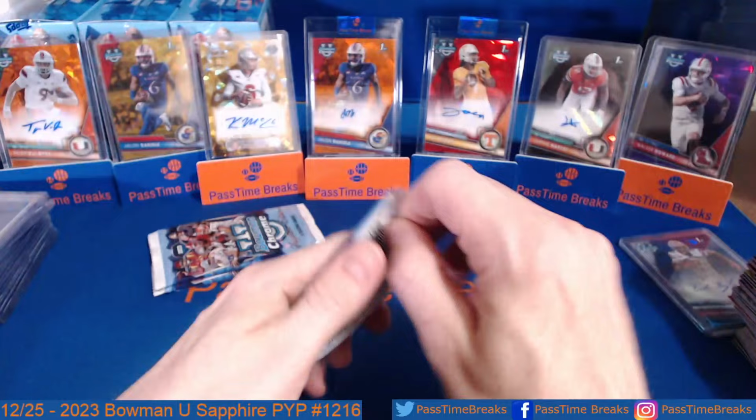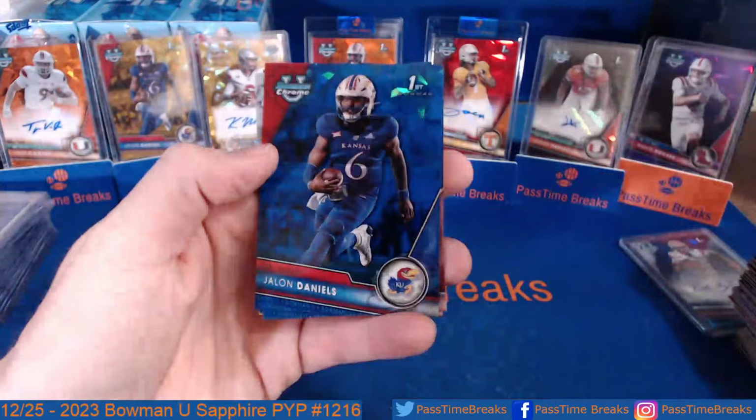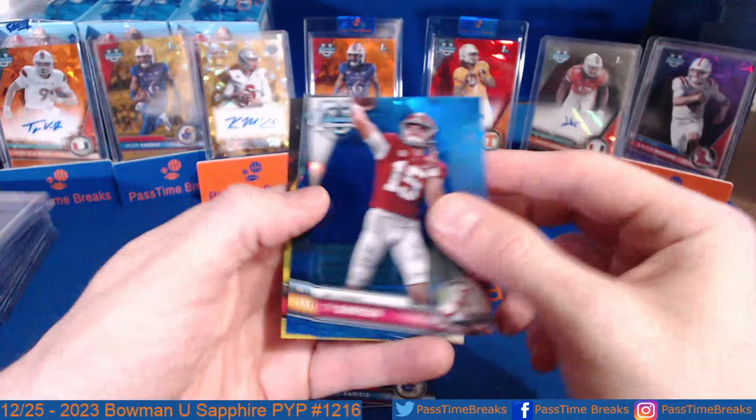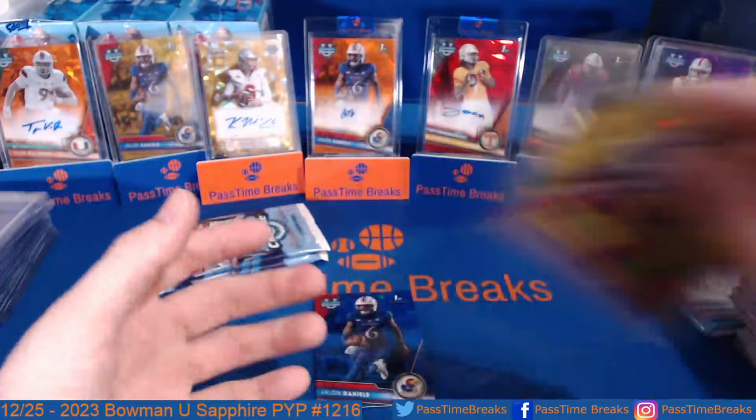Yeah, 320 cards per case. I think there's only 197 players on the checklist, so it makes sense. Jalen Daniels. So I think this is our third Jalen Daniels. He's probably going to be one of the people we hit four times, not including parallels, just on base. Ty Simpson. Jalen Wrights. And Kyle Monage.